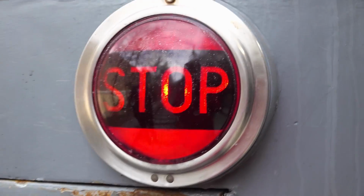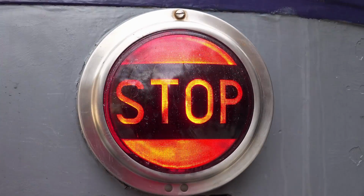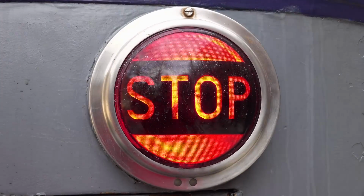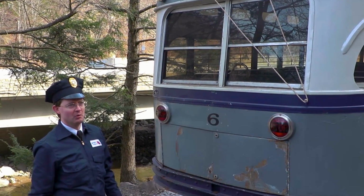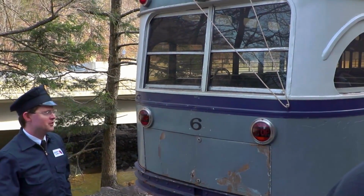This is one of the prettiest features of the car. They're messy on 6 because they're the originals she came with, but those cat's eye stoplights are cool. Next level cool. Newark made them blink because they were on private right-of-way as a subway. So if the car was stopped, you wanted to make it catch the attention. So that's a unique feature of the Newark cars.